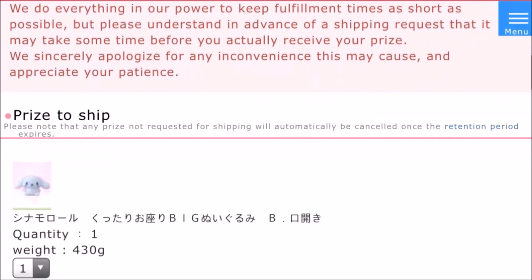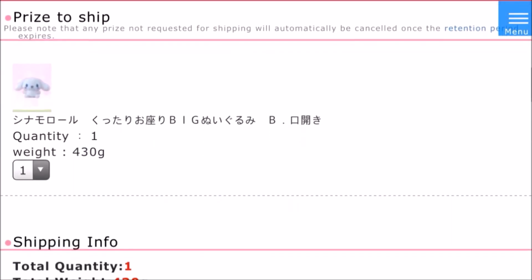The other thing that you can do here is check the items in your cart. Now keep in mind that these items can only stay in your cart for a maximum of 14 days. If you don't ship it out before that time period, it'll actually get removed from your cart and you'll get refunded a very small amount of TP. So you should ship them out as soon as you can.